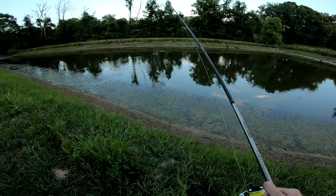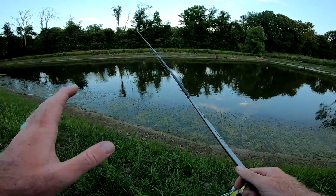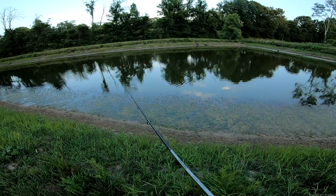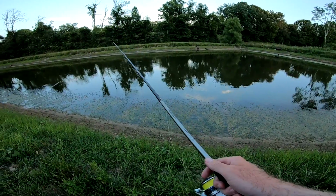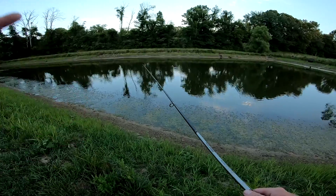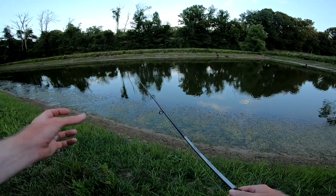Let me tell you something about pond bassing, guys. If there's one thing I've learned about pond bassing, you just got to take it easy. I think too many people go up to these ponds and they're like, I got my mag draft and my crankbaits and my chatterbait and blah, blah, blah. All 3 of those fish hit that thing sitting still. Just twitch it and dead stick it and let it sit there. And they just come up and slurp that bad boy up.